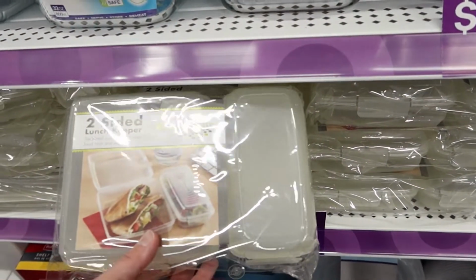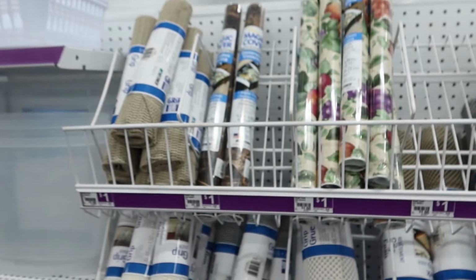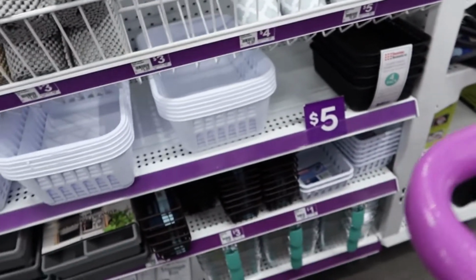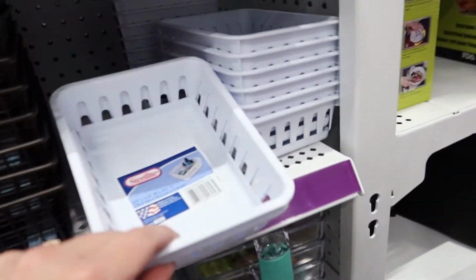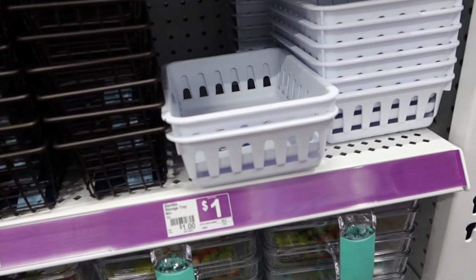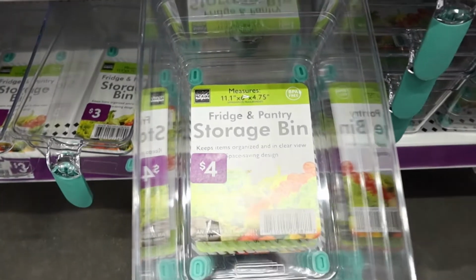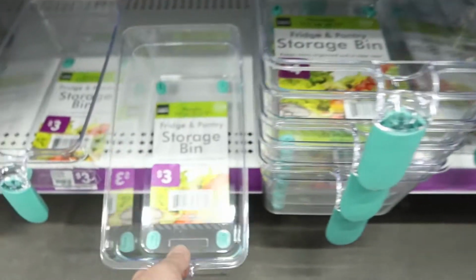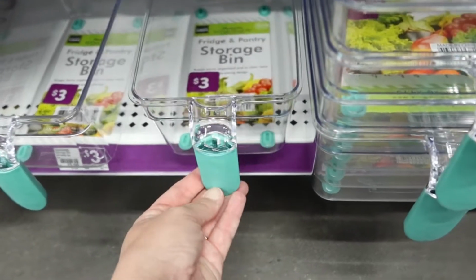They had some really good Tupperware and lunch finds. So those little $3 plastic ones, and then the glass ones for $5. Shelf liners. Some more little small baskets, and these were the Sterilite brand, which I love. They had some wire ones, and then these plastic bins. Holy crap, I loved these. If I hadn't done my pantry last year with some nice little baskets, this would have been a great thing, in the pantry or in the fridge.